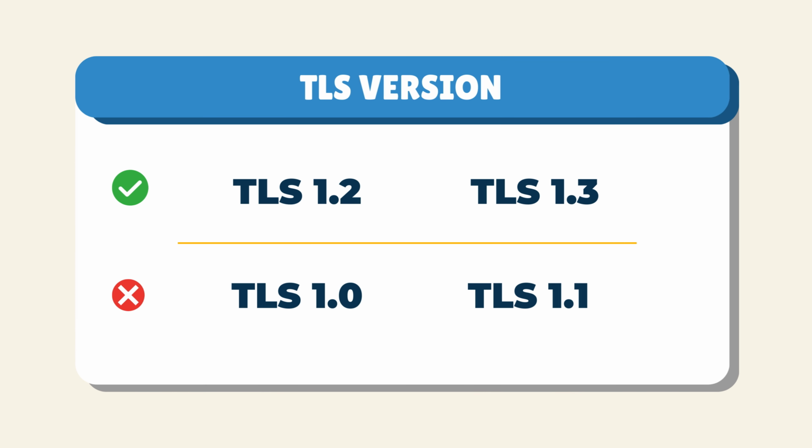Currently, TLS 1.2 and TLS 1.3 are the mainstream versions of the TLS protocol. Although TLS 1.0 and TLS 1.1 are still in use in some places, they have known security vulnerabilities, are no longer recommended, and will gradually be phased out.